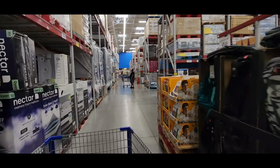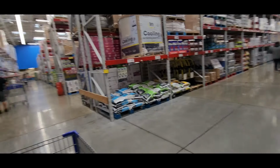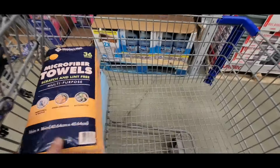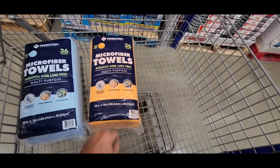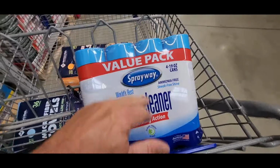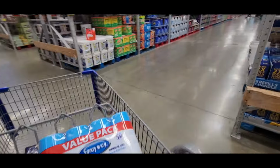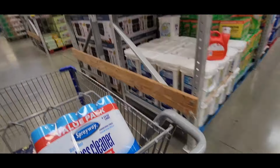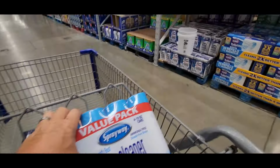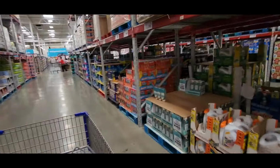Let's find some more goodies. I got to get some microfiber tires, tires. Tongue twisted. Oh, and another thing here, they've got the really cool microfiber towels. These are really cool, 15 bucks a pack. I think they're better material than Costco. And then they've got the ammonia-free spray-away glass cleaner. I highly recommend that product because it won't harm your window tint in your car. I use that stuff to clean and wipe down my cars. I really do. It's a great product, and you get a great value here at Sam's Club. And I imagine a lot of people have a Sam's Club close by.